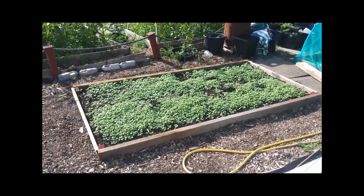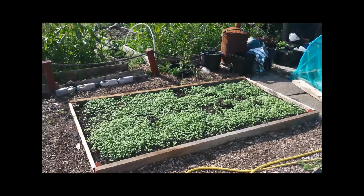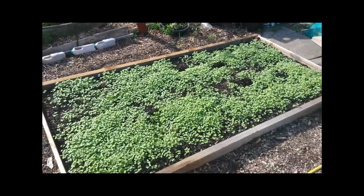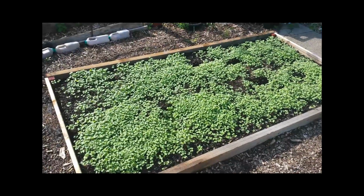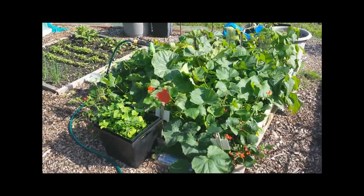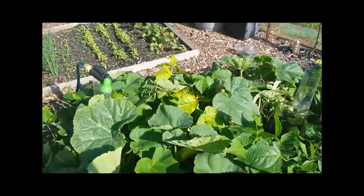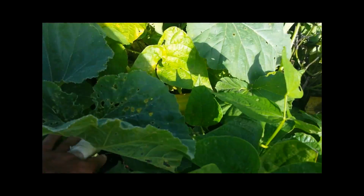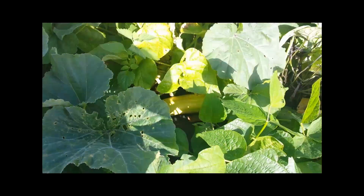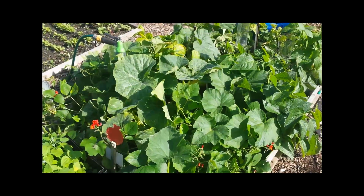Bed 12, which was potatoes, is now mustard, and the holes in the mustard is where the foxes had a good dig. But that's coming up, some green manure. Bed 14, which is French beans and butternut squash. The butternut squash is now taking over the whole bed. The French beans are kind of coming to an end, but yeah, we've got a couple of butternut squash in there and they get nice and big. So I'm going to look forward to that.